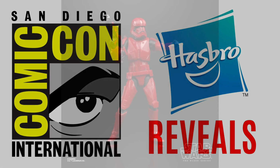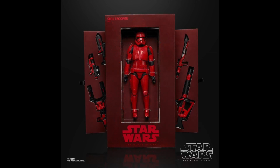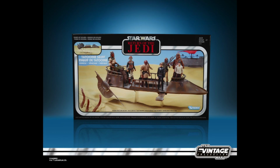Obviously we did have the Sith Trooper revealed in the Black Series line, so he was revealed before the actual con started, and he was shown off again in that panel. So apart from that, they did go through some of the figures that we know we're already getting in the Vintage collections, such as the Skiff vehicle and the Skiff Guard 3-pack.